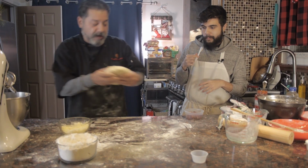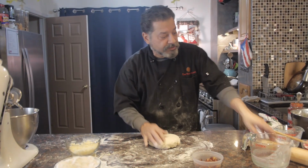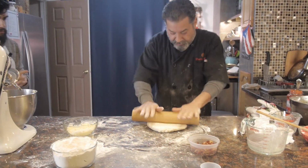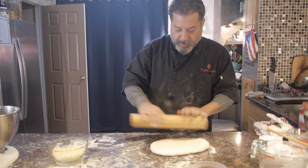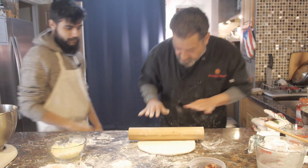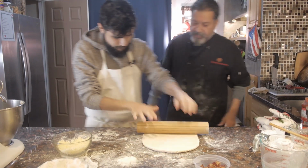All right, while that's cooking, let's see if we can make a couple of garlic knots real quick. So, you know what? I'm just going to go ahead and use this. What we want to do is roll this out, about a quarter inch. So come on, you're going to do this. I want you to continue, go back and forth. Back and forth. We want to thin it out.